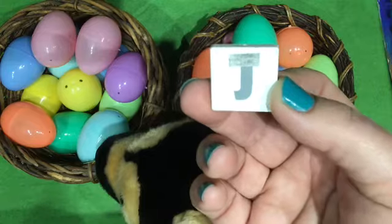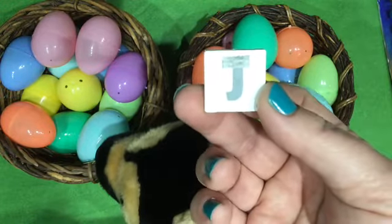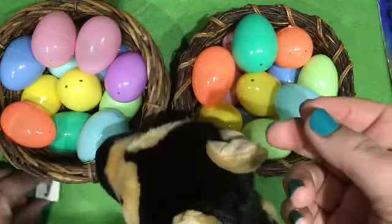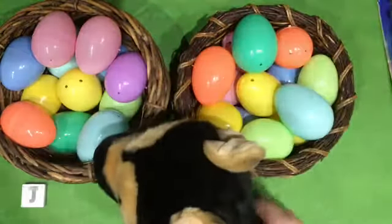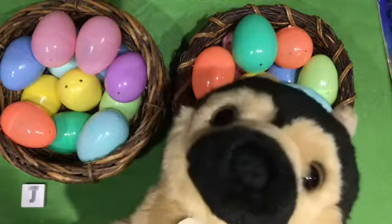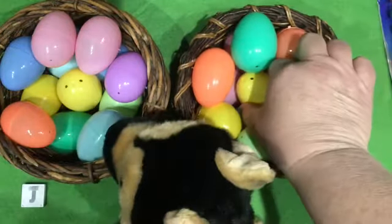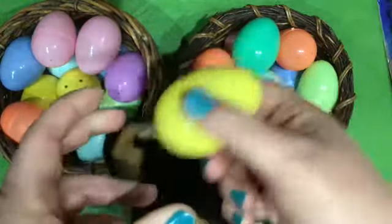Wow, it's our letter of the week. What letter is it, friends? It's a J. Nice. Let's set this down here. Okay, and I'm going to take the egg. I'm going to put it up there. All right. Yellow. All right, friends. Somebody wants a yellow egg. Let's take this one. What do you think's going to be in here?